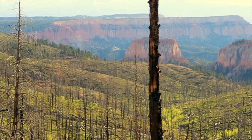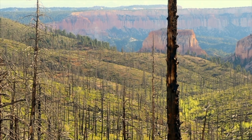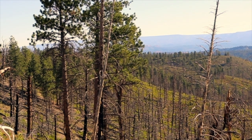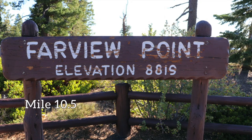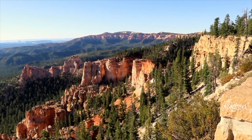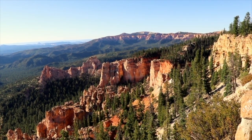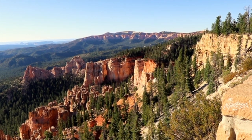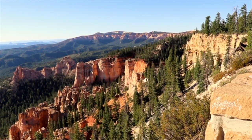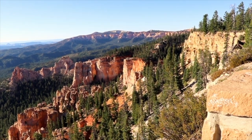But here's the view from the Whiteman trailhead, one of the hikes in the park. Out here kind of early and nobody's around, just peaceful. And the view from Fairview Point. Starting to warm up a little nicely. In the 50s last night. Great sleeping. Now that the sun's out, it's up in the 60s and headed towards 70 real quick.